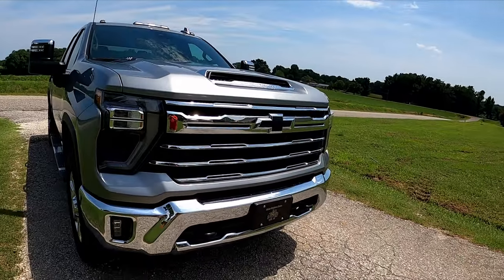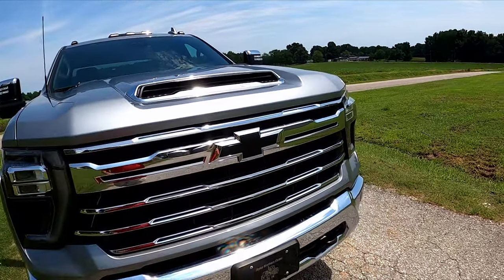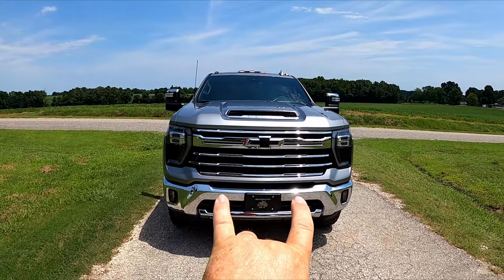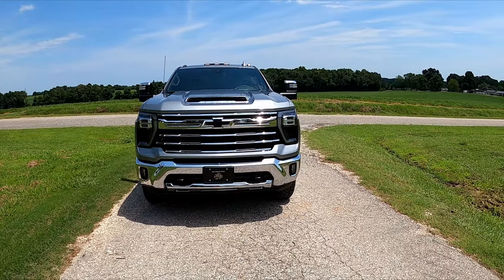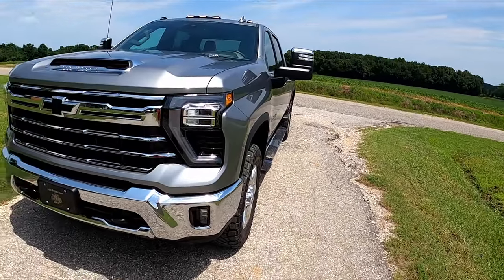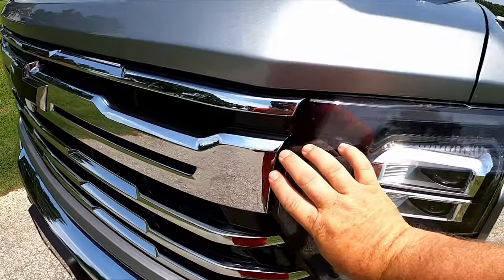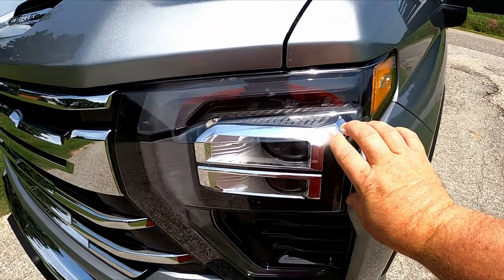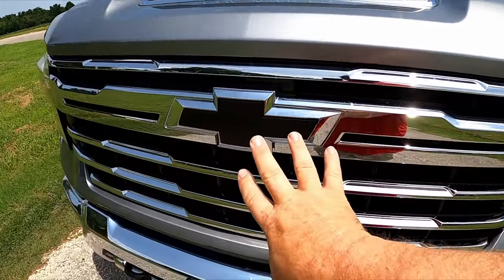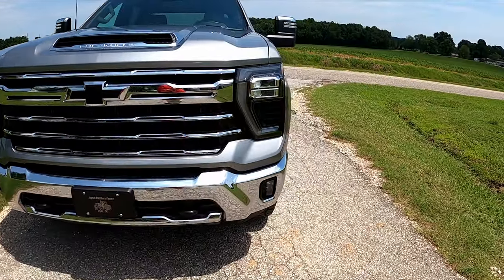This is an LTZ. LTZ and High Countries have this new updated design, have the new premium headlights. The LTs still have the headlights like the older model, with this piece coming through the center of the headlight. But they took the Chevrolet right now and replaced it with the bow tie. It's a sharp design.